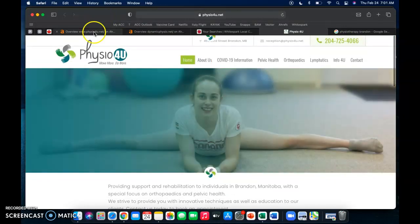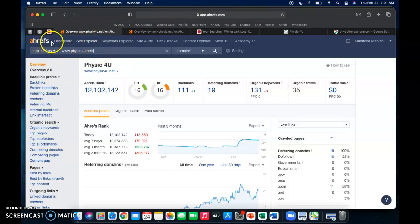The next thing I'm going to look at is backlinks. So this is a tool I use, I pay for monthly. It's called Ahrefs, and it gives me everything that I need to know about people's websites. And there are plenty of free backlink tools out there, but like I said, this just gives me everything that I need to look at. Anyways, so you guys have 19 referring domains that are giving you 111 backlinks, which is pretty impressive. That's not a lot of domains, but you have quite a few backlinks. And you have 131 organic keywords, and then your traffic, so that's people going to your website, you have about 35 clicks on your website per month.